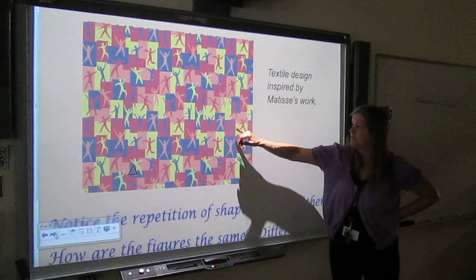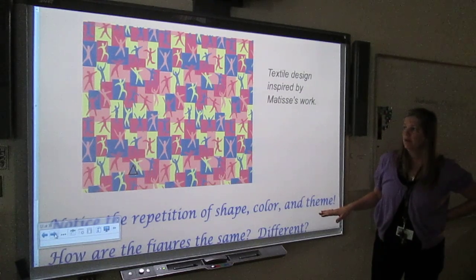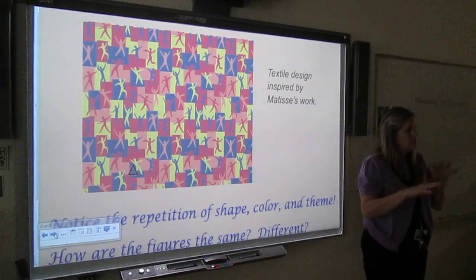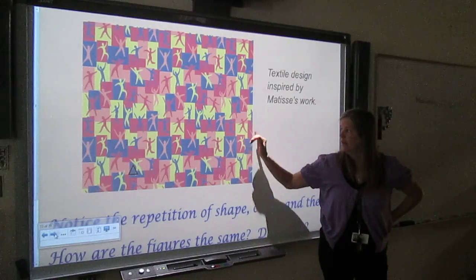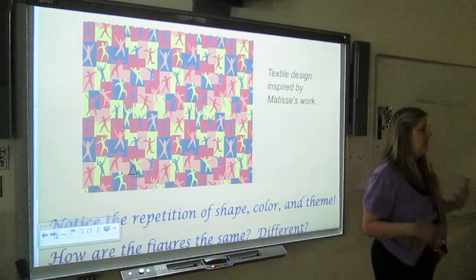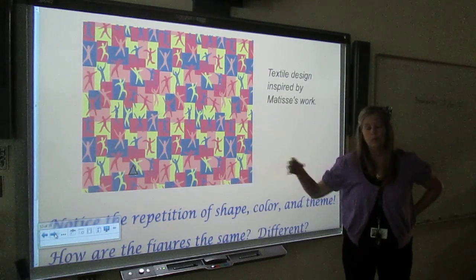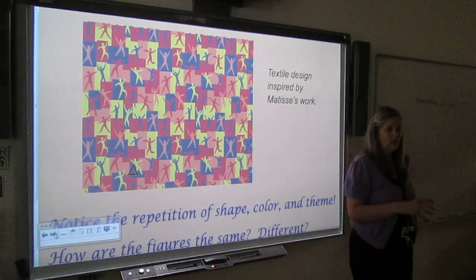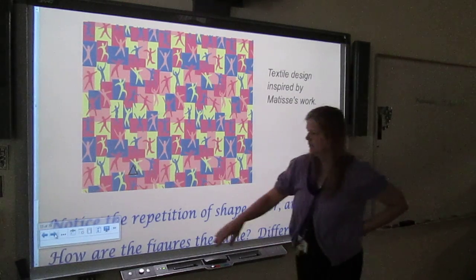So we've got the different shapes in here. And color and theme. So don't have a lot of different colors in there. It makes it stronger to have that repetition. And then it would be pretty boring if all these people kind of looked exactly alike. So what he did is he had some variety in there. So he used the theme. So when you're doing repetition, you can repeat a theme. It doesn't have to be exactly alike. That would be a little bit boring. So you want to have some variety.